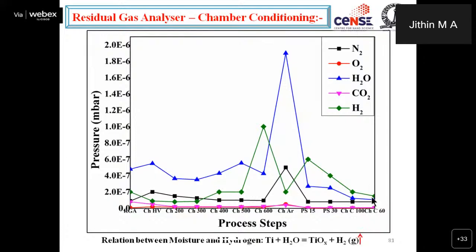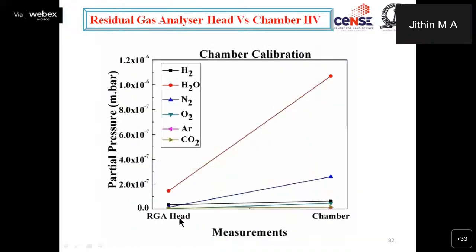The chemical reaction that happens is titanium reacts with water vapor or moisture and forms titanium oxide, TiOx, plus H2. That H2 is released, which is why the hydrogen level increased and then decreased. This is the ideal condition in which you need to start your process. Otherwise, there will be some impurities in the film or in other processes. Again, the RGA head can be used as a standalone RGA: we can measure first, and then connect it to the process chamber to see the difference in the level of gas molecules.